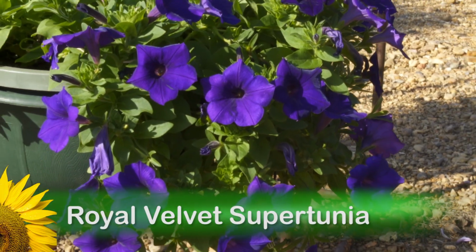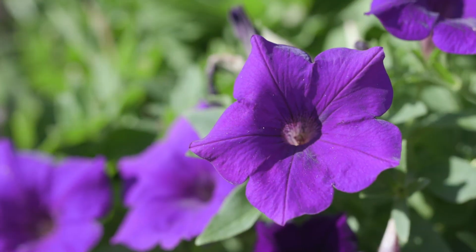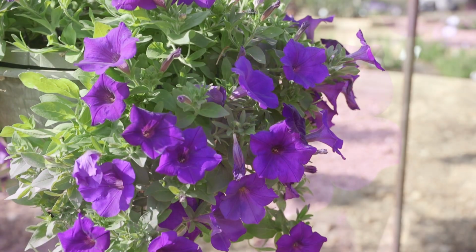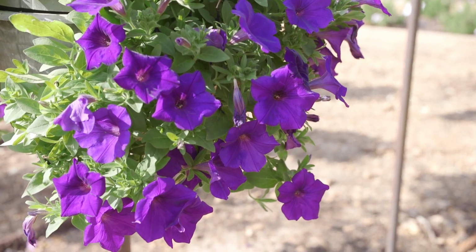Royal Velvet Supertunia has a mounding and trailing growth habit. This plant features profuse, non-stop production of royal purple flowers that have a velvety appearance. It's terrific in hanging baskets, allowing the colorful branches to trail gracefully over the edge.